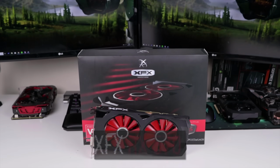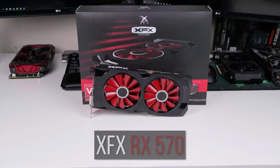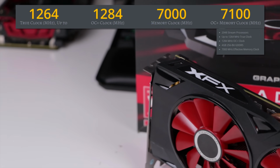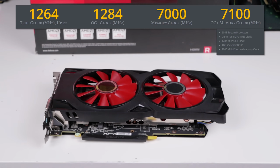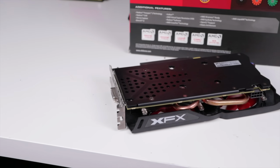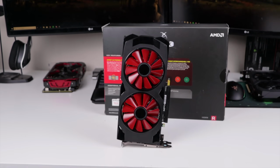And very similar to the previous card, we have the XFX RX 570. This again has 8GB of GDDR5 memory, a 1286 MHz clock speed, 2048 stream processors, and just like the RX 580 is another very popular choice, and it is less expensive than the previous card we just talked about. So we've got the cards, and now let's go into the benchmarks.